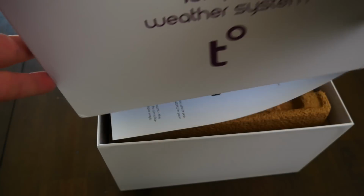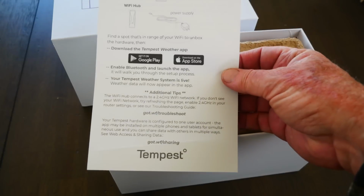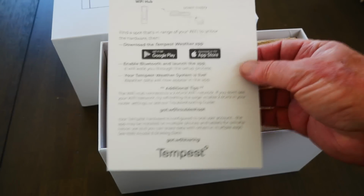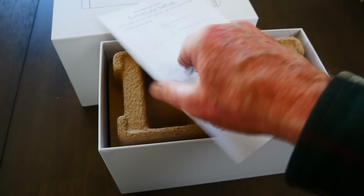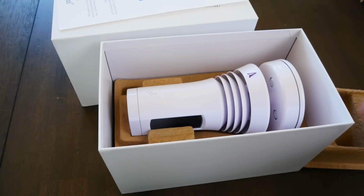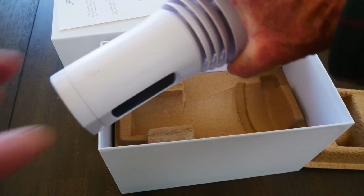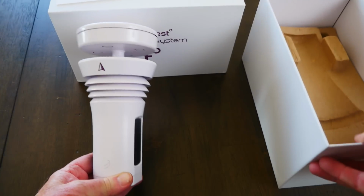When you open the box, you'll see how easy this really is. There's a single sheet that has instructions on the front and the back. And then when you pull out the protective cardboard, you see it. And this is it. This is the entire unit.